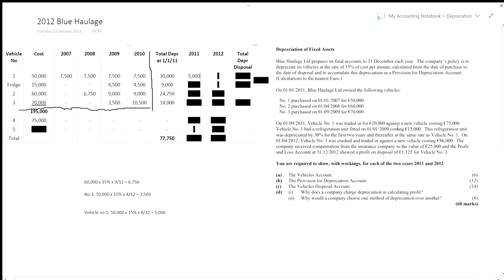My fridge is the same process. The cost is 15,000. It was depreciated at 30% for the first 2 years, but that was the first 2 years there. That's now gone. 2011 is the third year, and it's now depreciated at the same rate as the other vehicles, which is 15%. So to calculate the depreciation on the fridge for 2011, I take the cost of 15,000. So I'm going to say fridge. So the cost is 15,000.